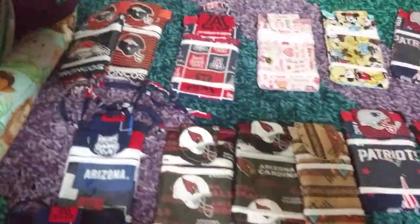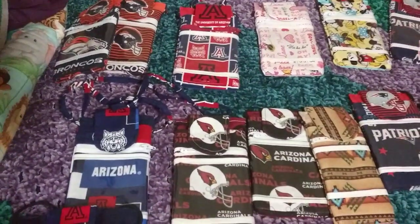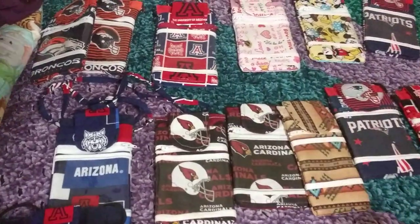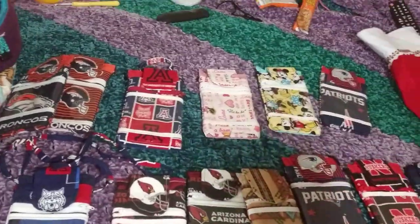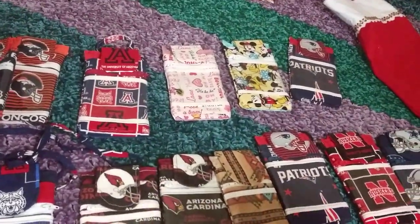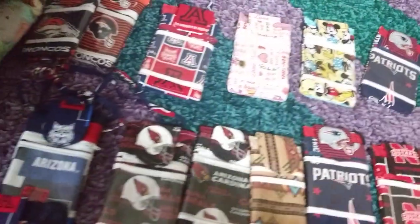Okay, so here's some more things that I've made. Now, this is my own pattern. I don't have it published, and I'm not going to tell you what the pattern is, so don't ask. However, if you're interested in one, let me know. And these are the only ones that I have.